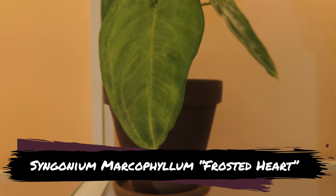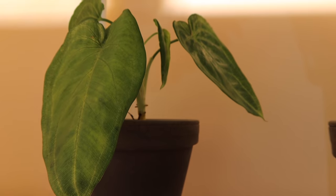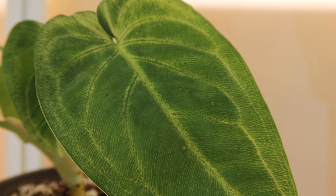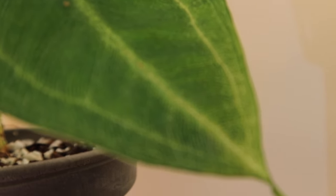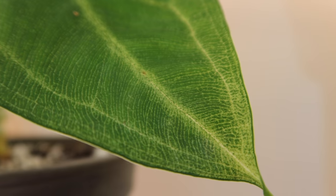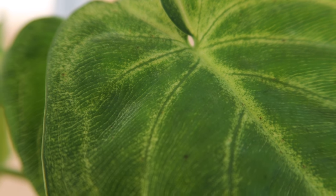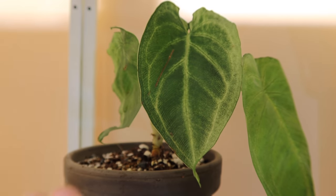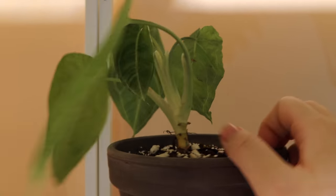This beautiful one over here, I think it's called a frosted heart. I feel like it has a few other names too, but oh my god, what a stunning syngonium. Just the colors on it, like that veining, it's just everything. It almost looks to me like fingerprints. And it's got its little new leaf, which is super exciting. Just adore it. And both of these two syngoniums have this very chalk-like look to them. And I really like that. Just super pretty.